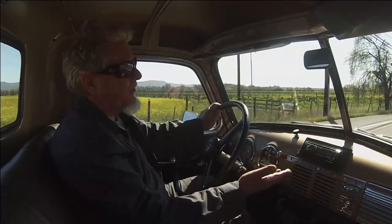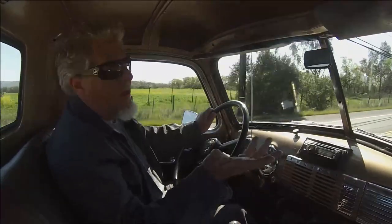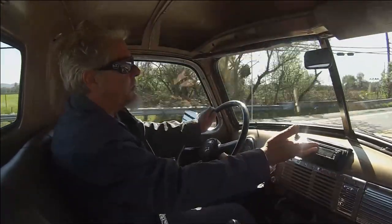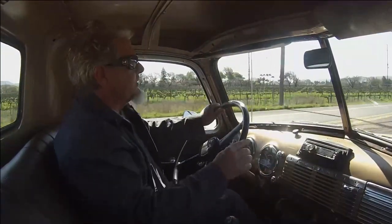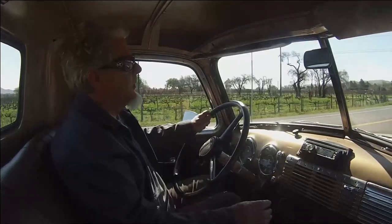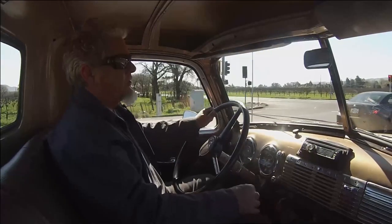Now it has this aftermarket stereo. Personally, if I got this truck, I'd want to put a stock radio in or maybe a retro sound system. It turns on, but I don't think the antenna is hooked up. So it works to that extent, but it would look cooler, I think, if it had a more stock radio or a retro sound system, which are quite affordable. They're under 200 bucks for an in-dash retro sound.